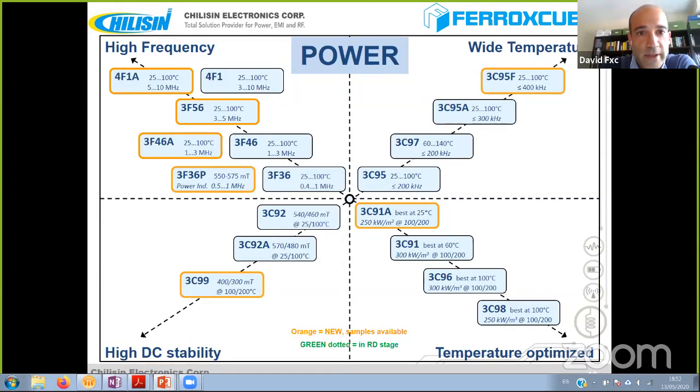I'm not going to go into detail on any of them, as later Marcin Królak will show the characteristics of the most advanced ones. Then in the bottom right part, you can see the materials that are intended to work at a specific and optimized temperature. It can be 25, 60, or 100 degrees.